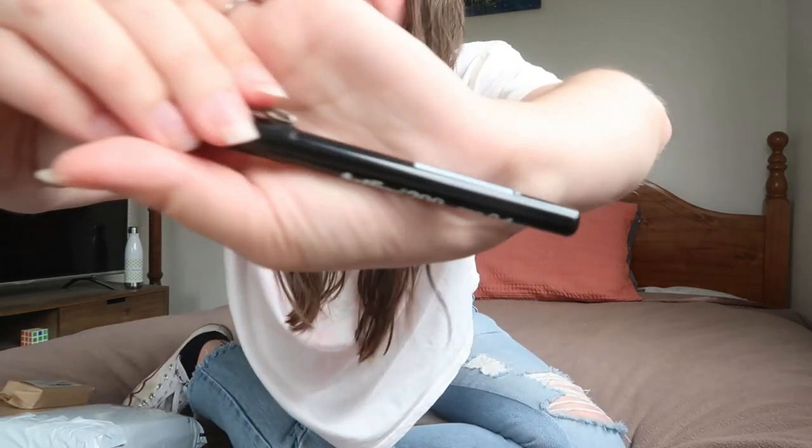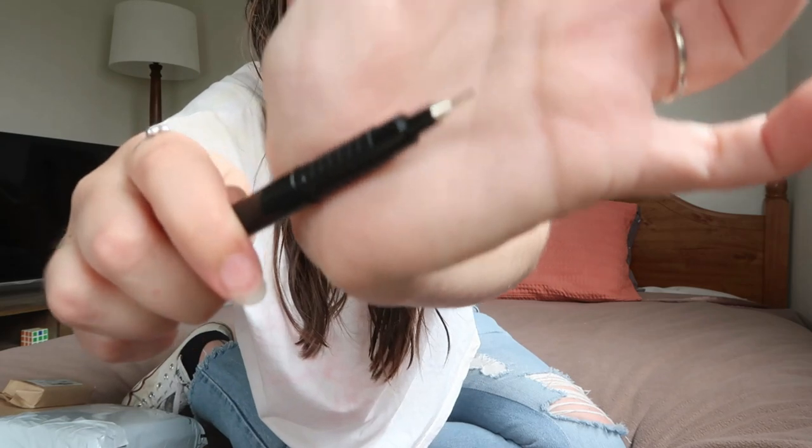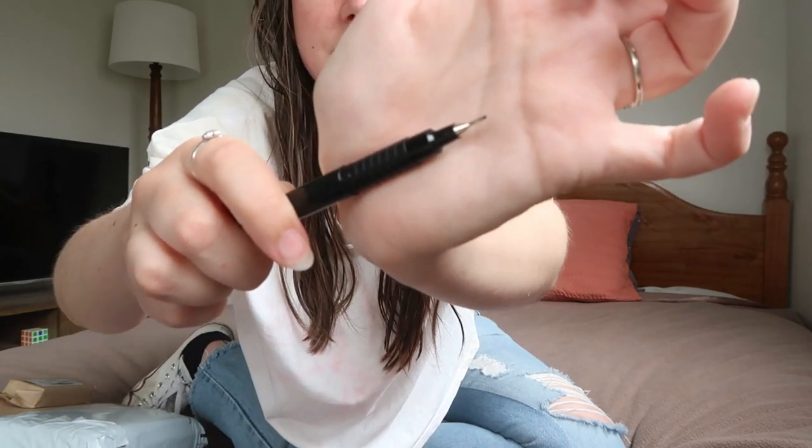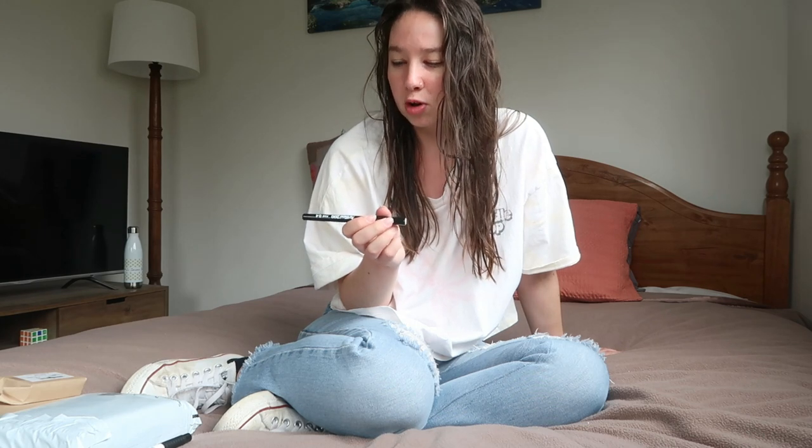And then we also got a black pen as well. So this one again was like $5. So this is what this one looks like if it's going to want to focus. There we go, and then this is the tip, so it is very, very fine. This one is called the Artline 200 Fine, and it's 0.4.